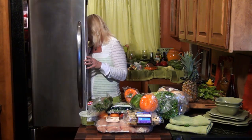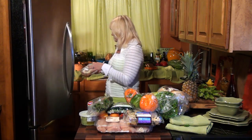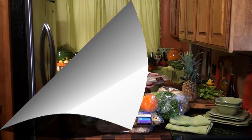Oh, and I forgot one other thing, a little treat we have here. I also got a lemon dream cake. So all of this was $32.25. I'm going to fill up my pantry, and then we're going to get cooking with that chicken and the artichoke spinach dip. See you in a minute.